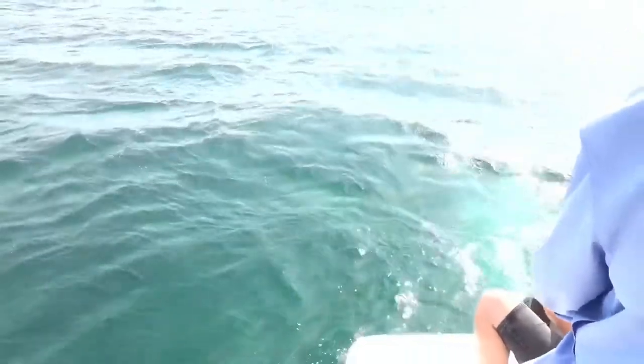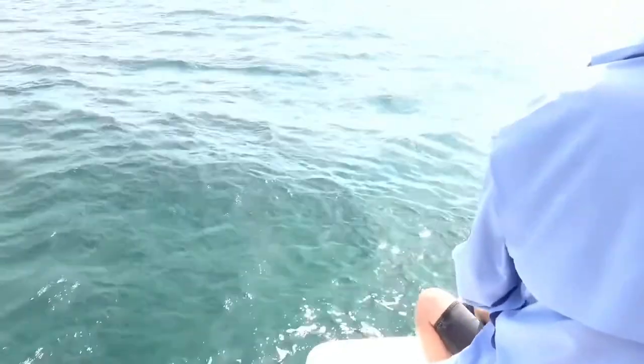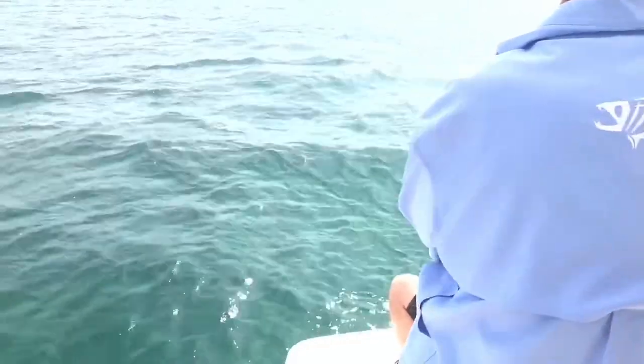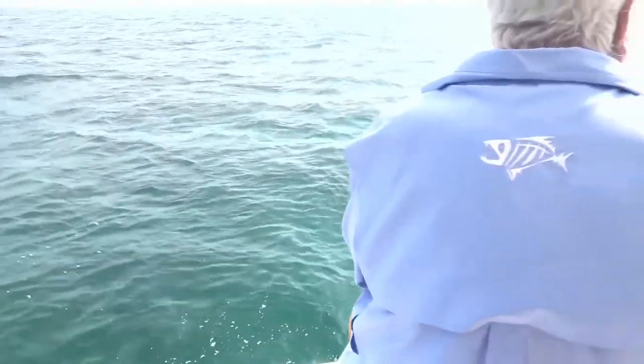Always good when you can see bubbles. One, two, three. I always count. Rob's our skipper. He's keeping us safe today.